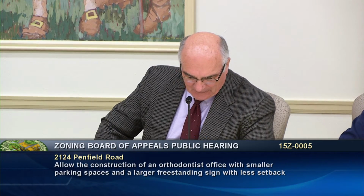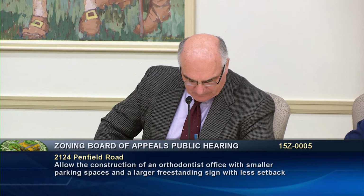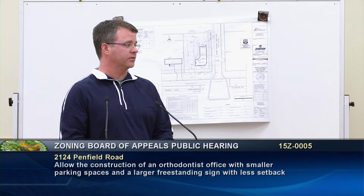You are correct. Originally we had proposed 9-foot wide, but we did have the room to go to 10. So they are 10 by 18, I'm sorry. You're correct. Beautiful. I just want to make sure that the site data wasn't being changed, but having 9-foot wide will actually give you more parking spaces. Right, because you're reducing the number.